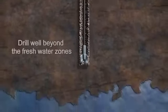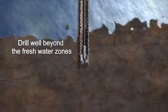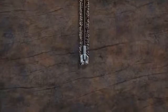As an environmental precaution, the upper portion of the wellbore is drilled with a water-based mud system, which protects freshwater aquifers, while also cooling the bit and flushing the cuttings to the surface. The mud cakes onto the walls of the wellbore, which helps keep it intact.